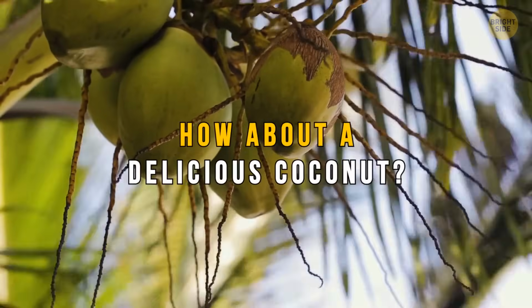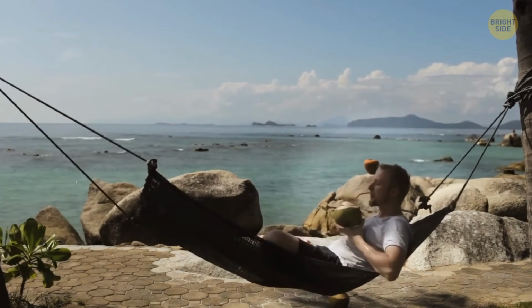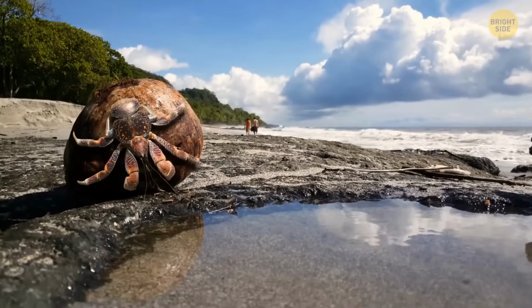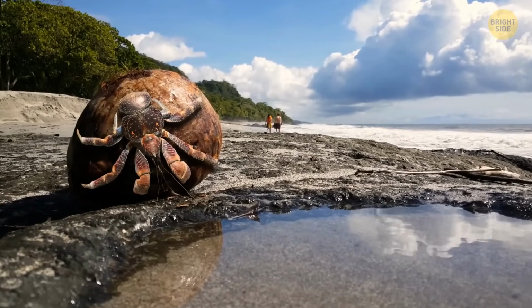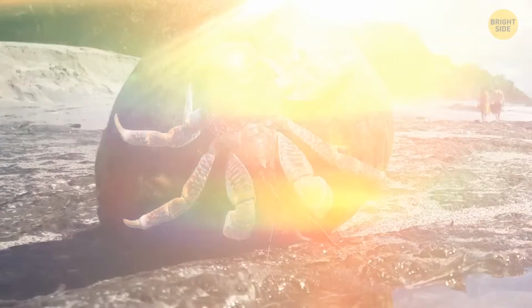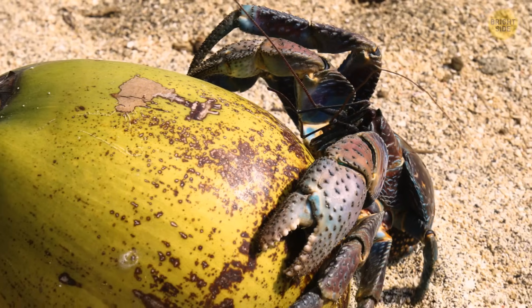How about a delicious coconut? You need to regroup after seeing so many weird animals. Luckily, a coconut just fell from that tree, although something else fell as well. It seems like this coconut's already got an owner. Coconut crabs find coconuts on the floor and rip off that hairy brown stuff that's all over them.